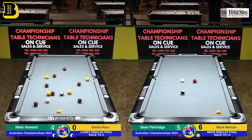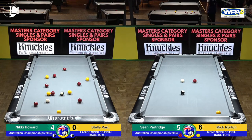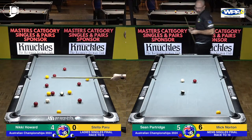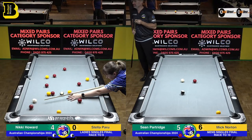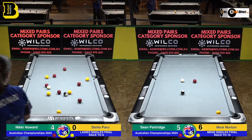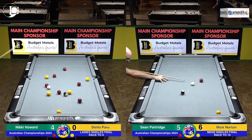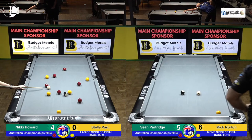Nice shot by Sean. And at the moment, while Sean is playing at the top of the Crucible here, he makes every shot look easy. Patience is a virtue here. Yes, these tables are right next to each other, so the players will occasionally need to wait. Oh, Sean has left himself horrendous here.